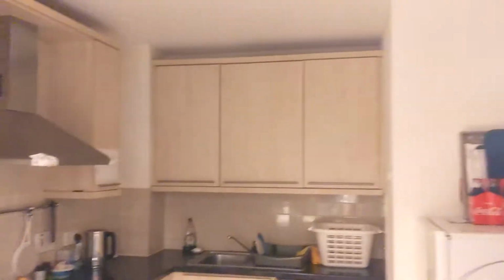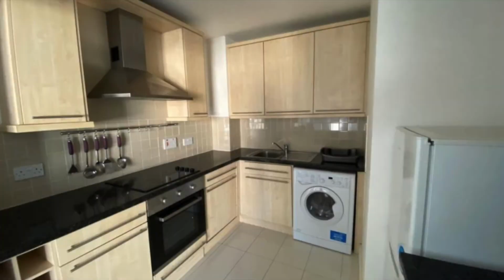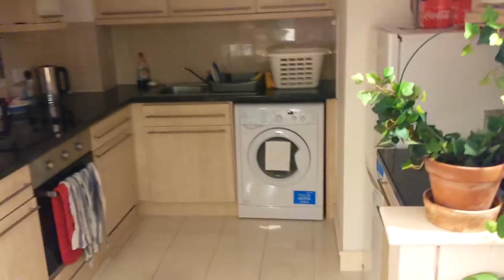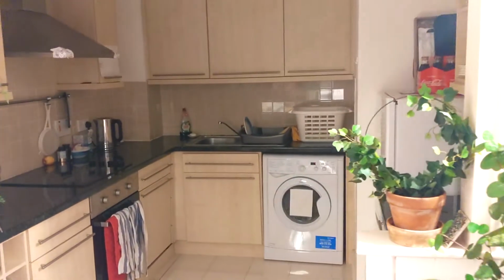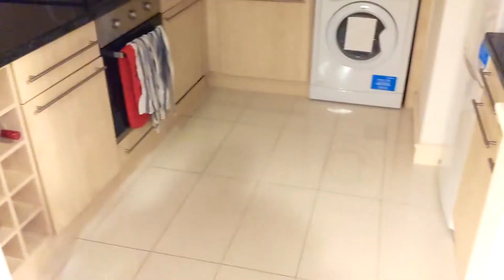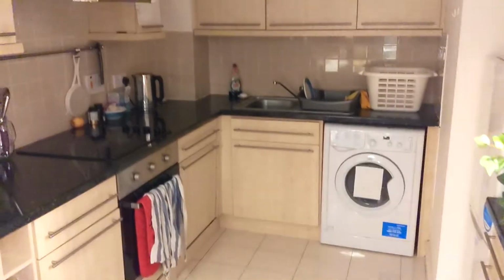Now, I'm just going to show you the kitchen quickly. It's as it was when we moved in. And I haven't done anything to make it look nice. I'm just showing you in case you wonder about that part of the room. I'm really grateful for the fact that it's a workable kitchen, and in time, hopefully, I'll get to that.